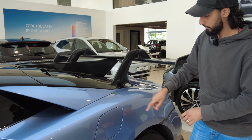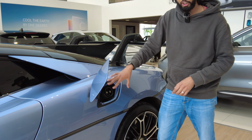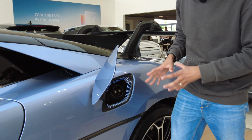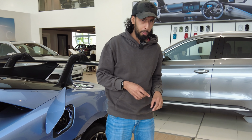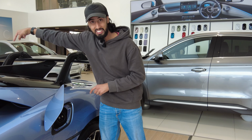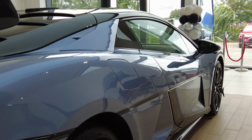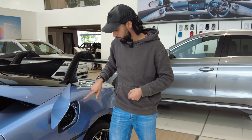Before I show you the very back of the car, I do want to show you this. If I press this button here, that opens the charging port. Now it's claimed that this car is capable of charging at 500 kilowatts. Now that's super fast charging, but what's also impressive is this particular car has the same charging port on the other side, and it's capable of taking 2 charging guns at once, so you can charge it twice as fast. I think that's pretty crazy.